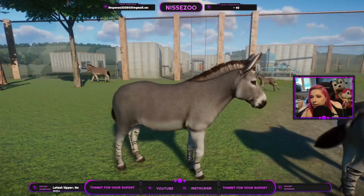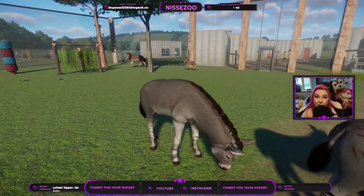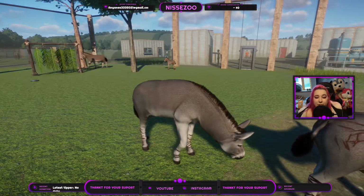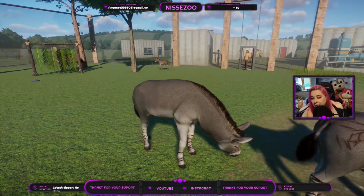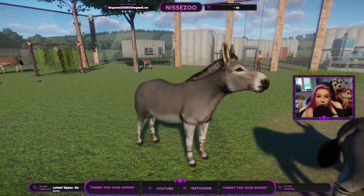Anyway, they are placed on the zebra rig, I assume, because the mod is way older than the Provaski horse. So they are placed on that rig, so they have their animations overall.